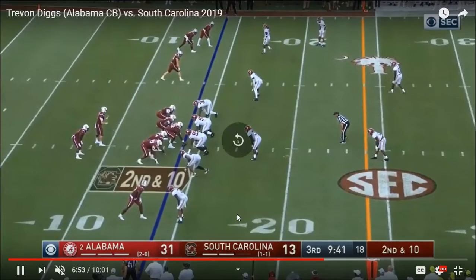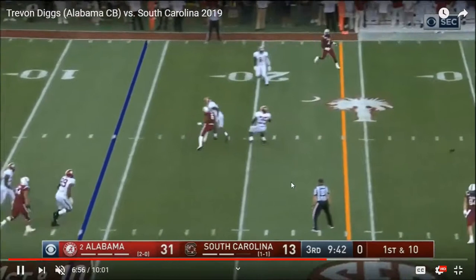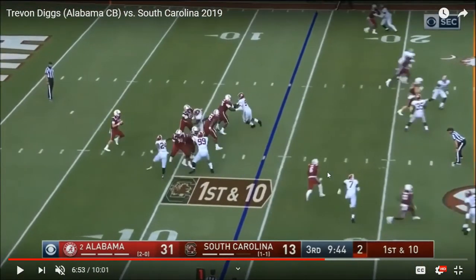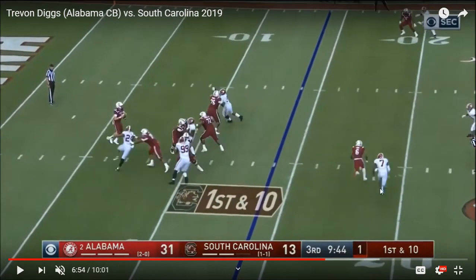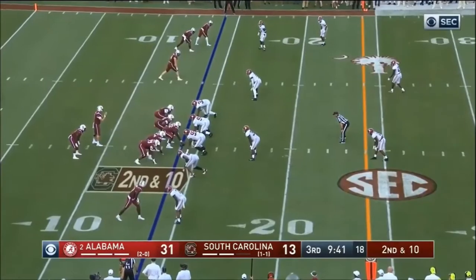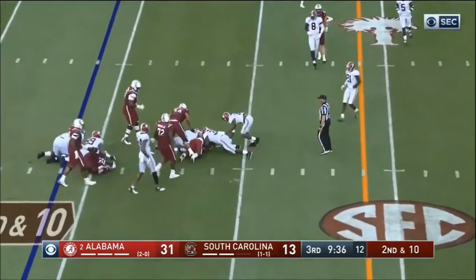Nice tight coverage on the drag. Man coverage not exactly easy to defend drag routes. One of the more drastic weaknesses, I guess I should say, against a man coverage team. Yet Diggs has the makeup speed too, is what's really impressive about this play, right? Initially does get cut off a little bit, out of phase, which is to be expected against this kind of combination. But you see the recovery speed and the closing speed that Trevon possesses to be able to cover that ground and limit the receiver's ability to separate.